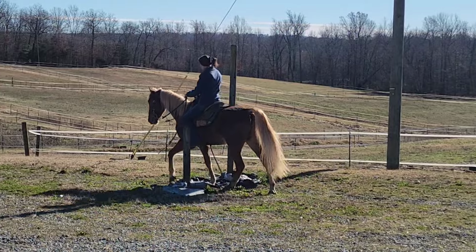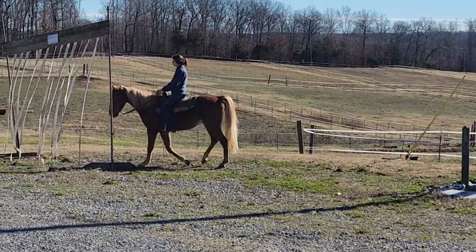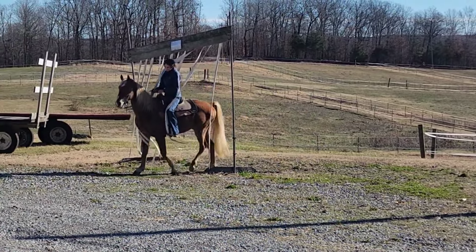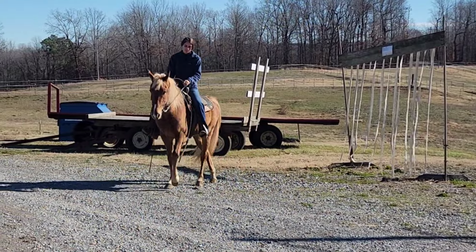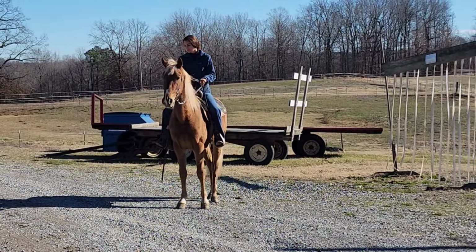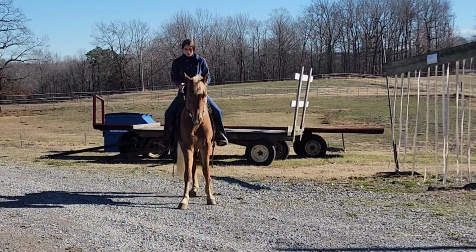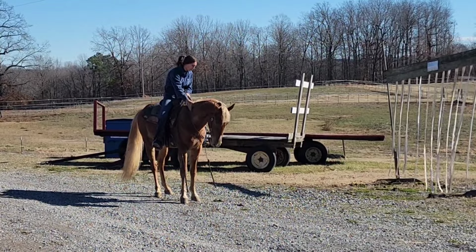So earlier today, Kristen was riding him, just taking him through the farm one time just to make sure he was ready for video. And he had a quail in between his legs. And he just stood there looking at it like, what in the world is that? So I think we've about got all the spook out of him. So just going to back him up just a little bit, and we're going to take him to the pavement so you can hear the pretty music.